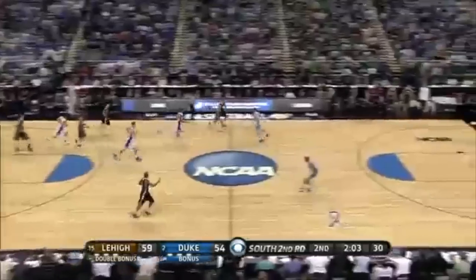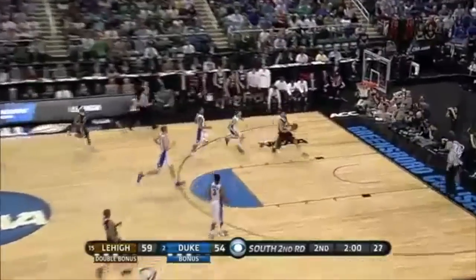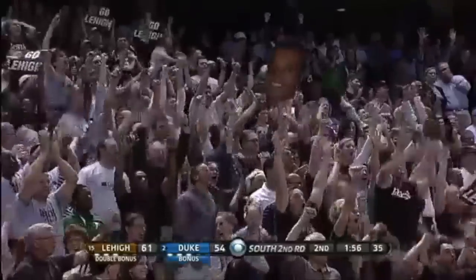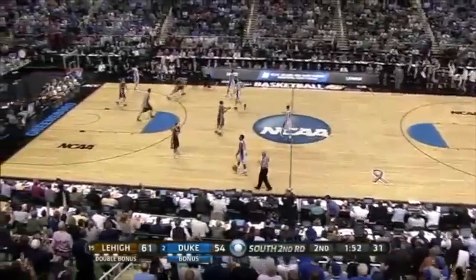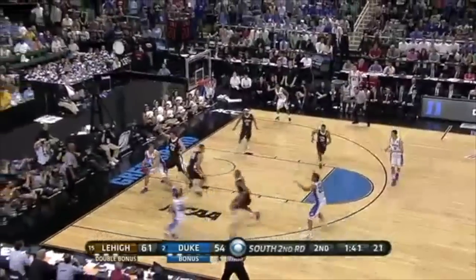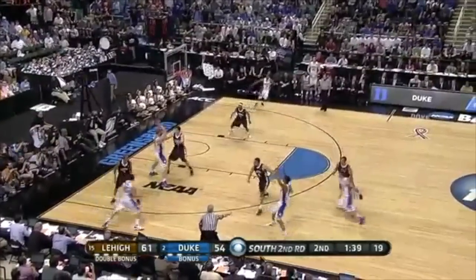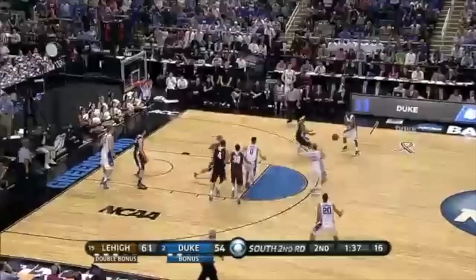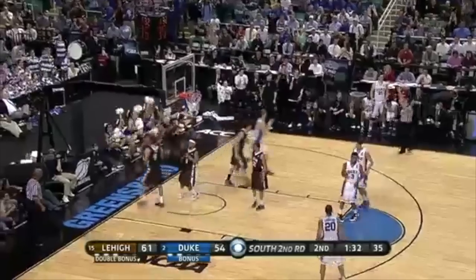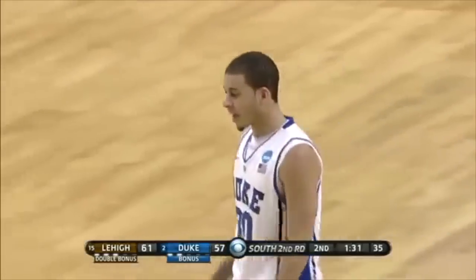2 minutes to go. Adams gets past the ball. Lehigh with its largest lead of the night. Timeout, too. Absolute madness. Plumlee doubled up. Plumlee, desperate for some help. Curry, top of the key with a three. Gets the bounce. Big shot for Duke.